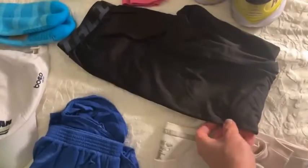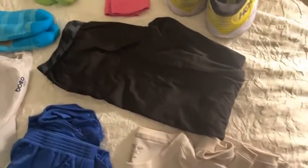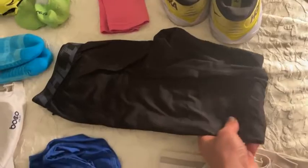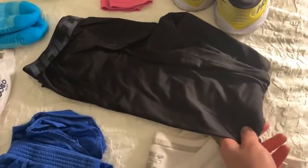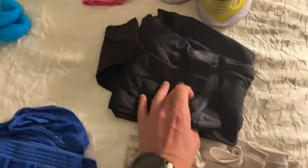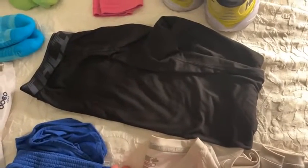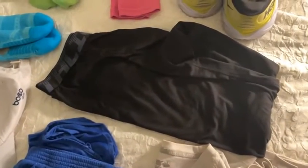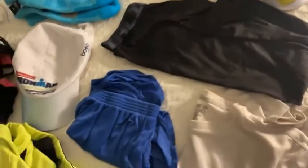Moving up, something new this year. Last year I wore joggers and sweatpants. They're so heavy and bulky. I decided to invest in some micro fleece lined leggings, and I've tested these out a couple times, and these things are just awesome. I put them on, and if it's 40, 50 degrees out, I don't feel a thing. So I'm really happy I got these, and I'm not bothering with sweatpants anymore.